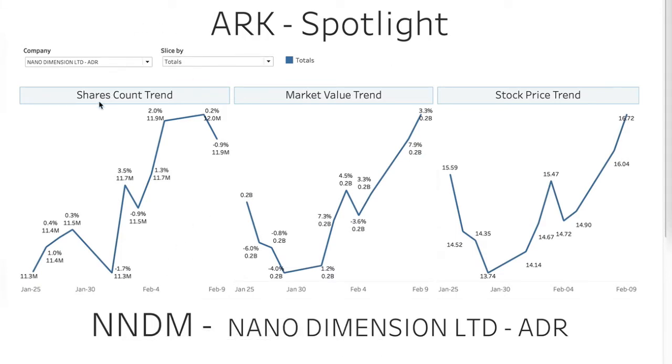We'll be looking at three main things: shares count trend, market value trend, and stock price trend. Market value trend is a function of shares count and stock price, obviously, but we'll look at it. Shares count, let's take a look from January 25th. The general trend has been upward, but there were days when they have reduced just a little bit.